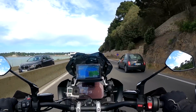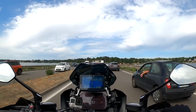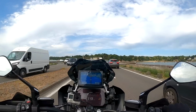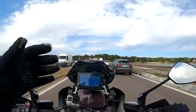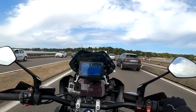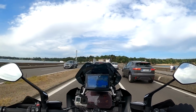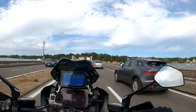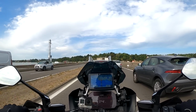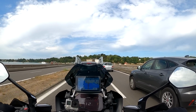So let's crack on. Another thing I want to do is also check out the quick shifter, above 5,000 revs both up the box and down the box as we get on faster, clearer roads. So that's another thing I want to have a look at, a high-speed mini test, shall we say, but no more than that. I'll put some music on with lots of nice views and twisty roads. Sit back, relax, put a cup of tea on and enjoy.